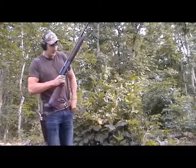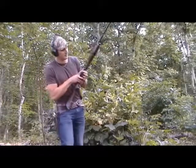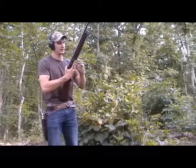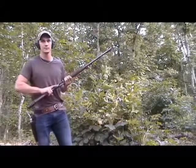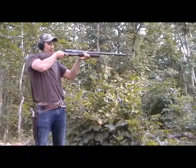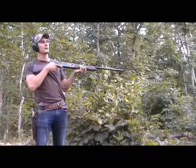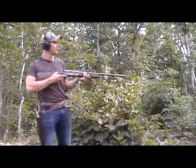All right, this particular model will hold 4 in the tube. Always forget. And you have to depress the bolt release to slide a cartridge in through the lift gate. All right, let's just put one down range to see. Very unique feeling, very nice feeling. Long recoil operated firearms just feel right. There's something really nice about them.